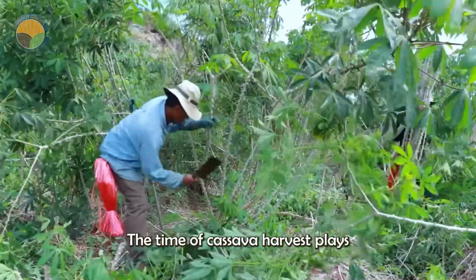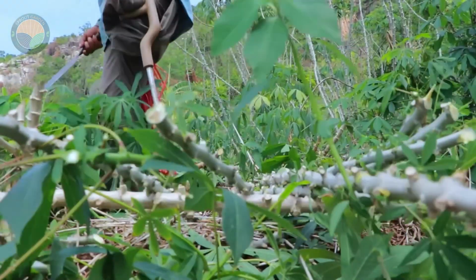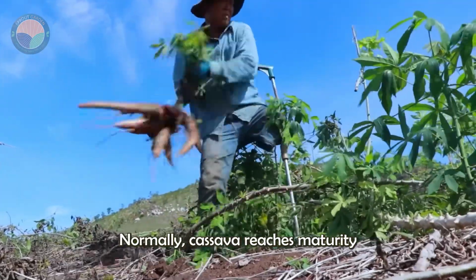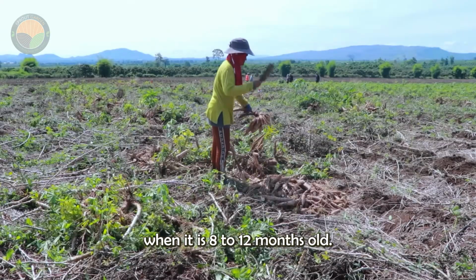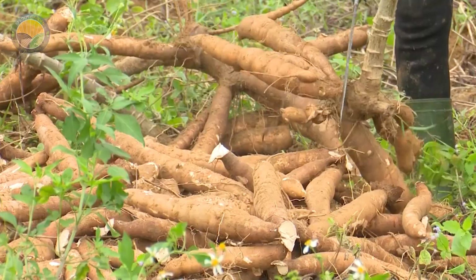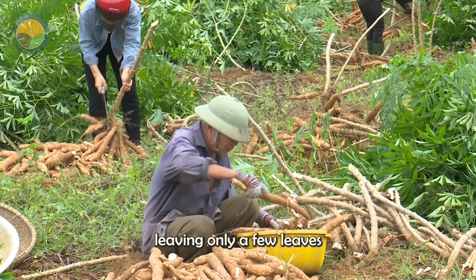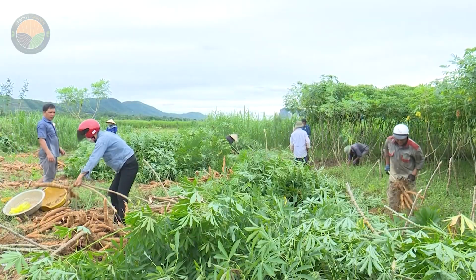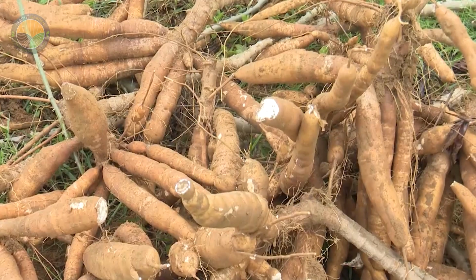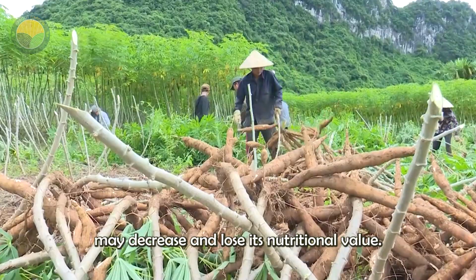The time of cassava harvest plays a decisive role in the starch content and overall quality of the tuber. Normally, cassava reaches maturity when it is 8 to 12 months old. Signs that cassava is ready to harvest include when the leaves begin to yellow and gradually fall off, leaving only a few leaves at the top of the plant. If left longer, the quality of cassava may decrease and lose its nutritional value.